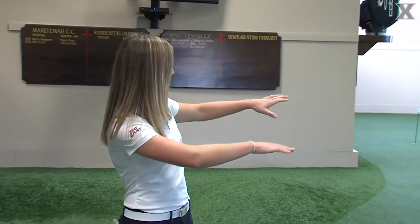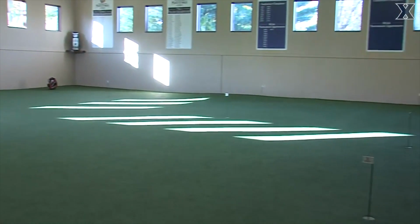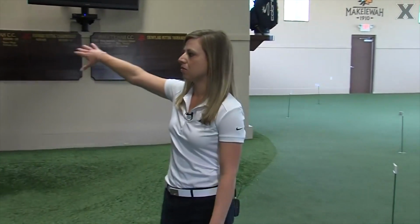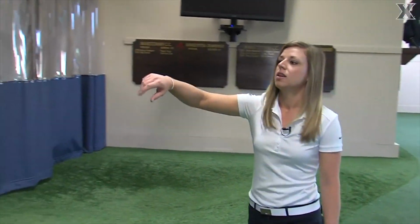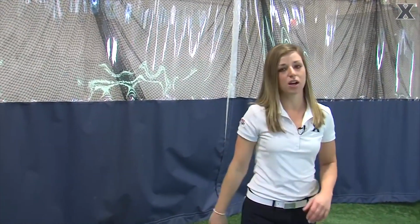And you can see you can chip from the various corners, a little bit of a grass bunker here. The other thing we can do with this area, we can draw back both of these curtains here, and the players can chip longer shots from the hitting bays onto the green. So there's a lot of practice we can get done in this area.